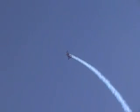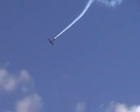Vertical once again from the ground level, goes up and over the top, picks up the opposite horizon, then snap rolls 3 times over the top, the avalanche loop.